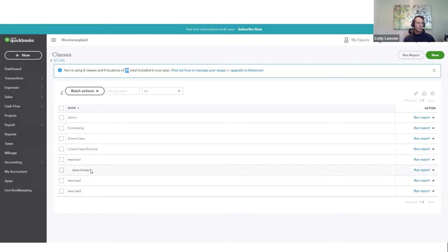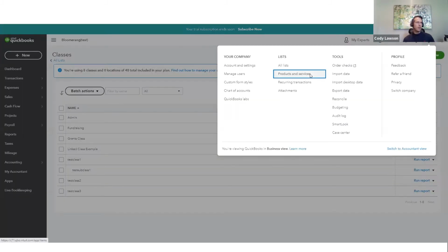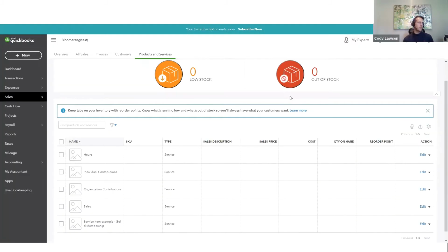There are ways to create subclasses. Those will also be reflected on our integration. But I put in some of the most basic ones that I know of, admin, fundraising. I made one to reference the fact that you might have grants. So yeah, that's the class list. And then the last one here, let me show you the service items.